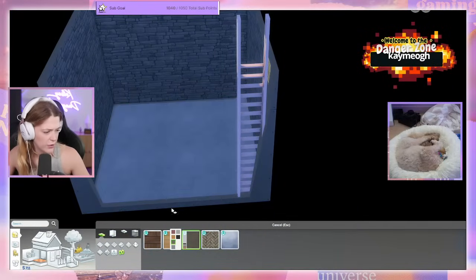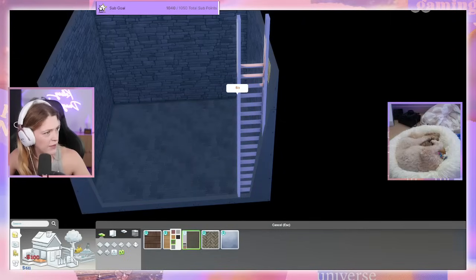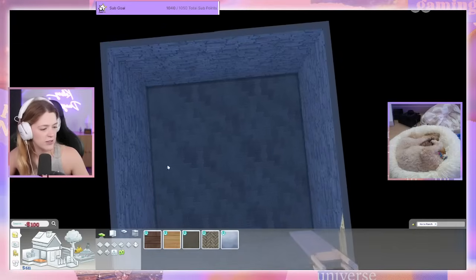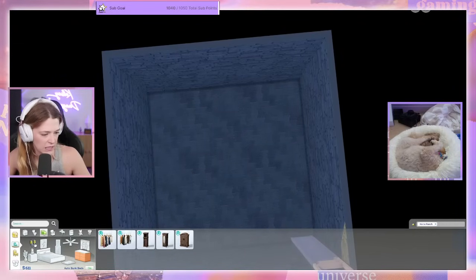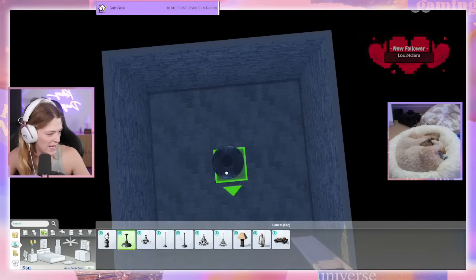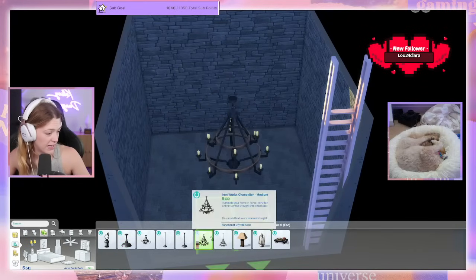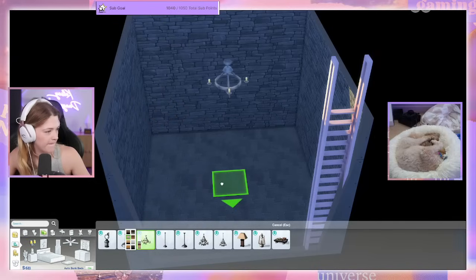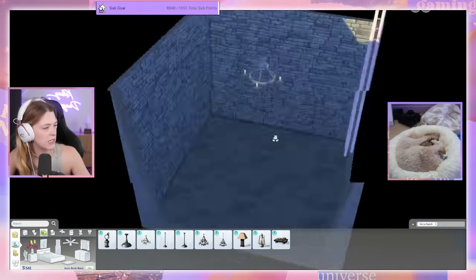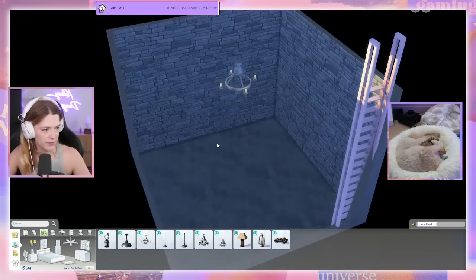I kind of like that greenish colored tile. We like the stone walls, perfect. Okay, and then I'll have a little overhead lighting. Ooh, yeah. Maybe this guy. We could do a fun guy. You know what? I like the fun guy. Let's do the fun guy. Make a little fun light down here. I don't know why it's not really lighting it up that much, but whatever.